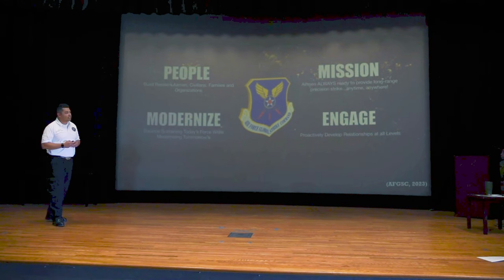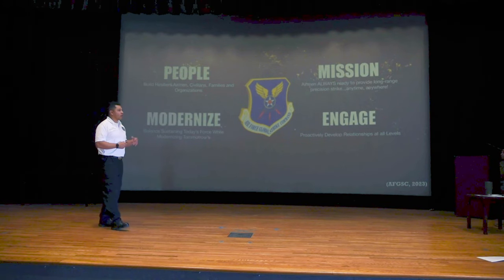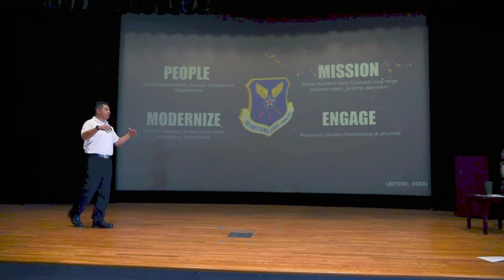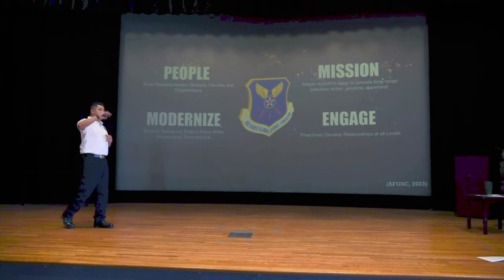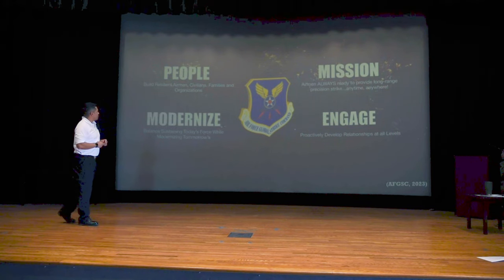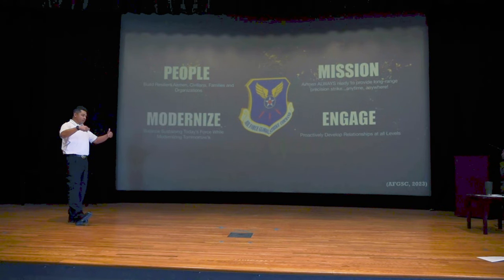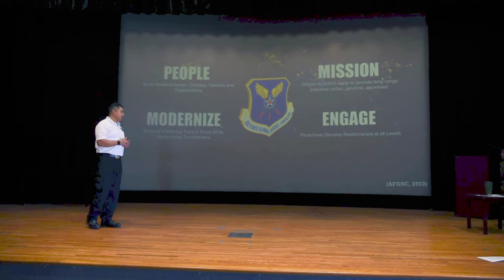Now, through purchasing this mannequin, we're going to hit these lines of effort from Global Strike. We're going to prepare our people, our emergency responders from fire, security forces, EOD, to not only operate and treat our family, Team Dyess, here locally, but when they deploy downrange with that new deployment model. Engagement, we're doing our part. We're just asking that you help us. Mission, same thing. We want to be able to support the mission here at Dyess and also deployed locations.